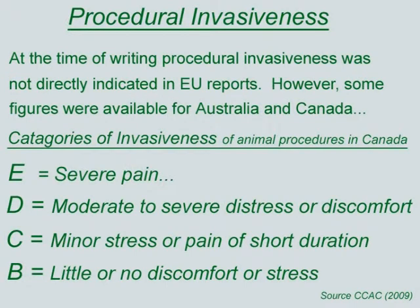The next two extracts are about procedural invasiveness. At the time of writing, procedural invasiveness was not directly indicated in EU reports. However, some figures were available for Australia and Canada.